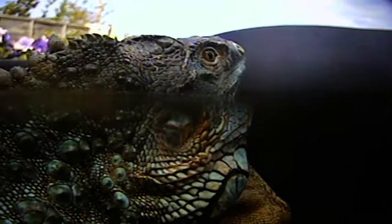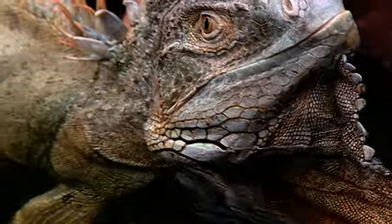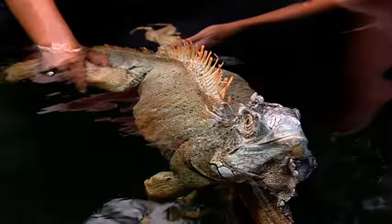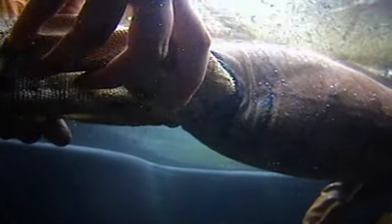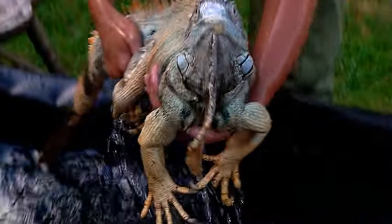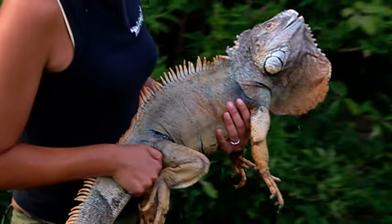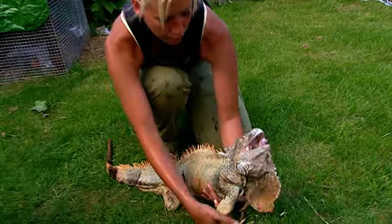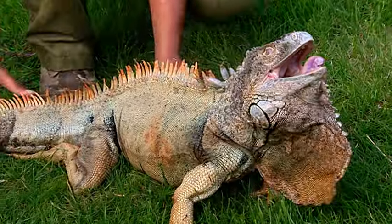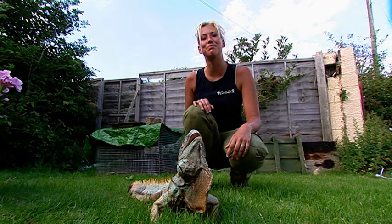More and more people are keeping reptiles as pets, but medically there's little known about them, so they're difficult to treat. For Ian, though, the hydrotherapy seems to be working, and at the end of the session, he gets to enjoy his favourite pastime. Isn't that nice? Normally we come out and he can have a sunbathe with us because obviously they thoroughly enjoy the sun, and then it'll be back home for him.